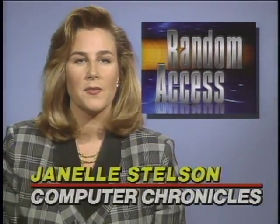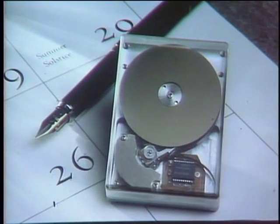In the Random Access file this week, Hewlett-Packard says, "Honey, I shrunk the drives." HP has announced a new matchbook-size hard disk drive that can hold 20 megabytes. The mini drive has a diameter of only 1.3 inches. HP plans to use the tiny hard drives in palm-top computers and other small portable devices.